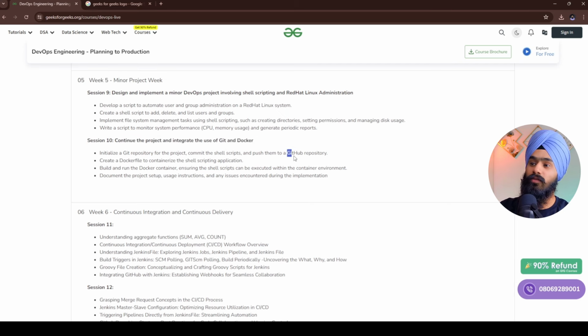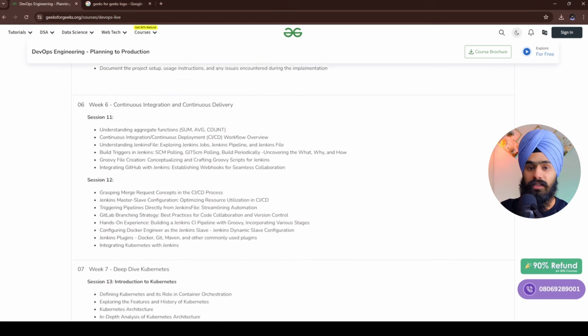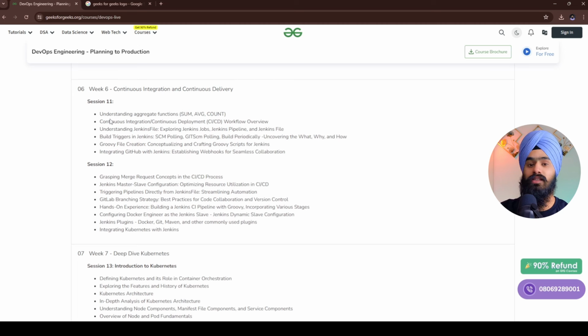Okay, so what I observed is that they will use GitHub, like they said, and they will create a custom Docker file, build it, and using that they will push the image to Docker Hub. Okay, and you should learn it, because before learning CI/CD pipeline you need to learn how things work manually. Then you will be able to integrate it in a CI/CD pipeline, which is the next week.